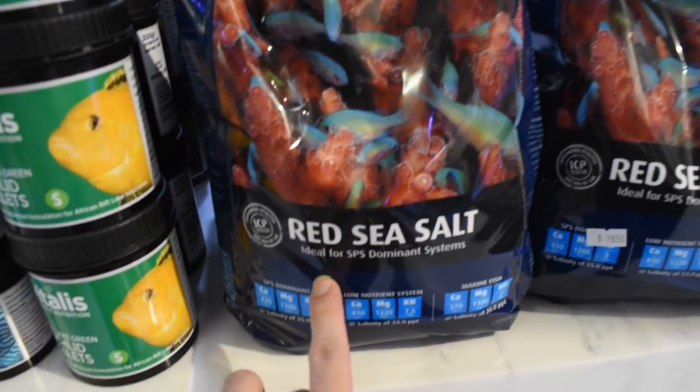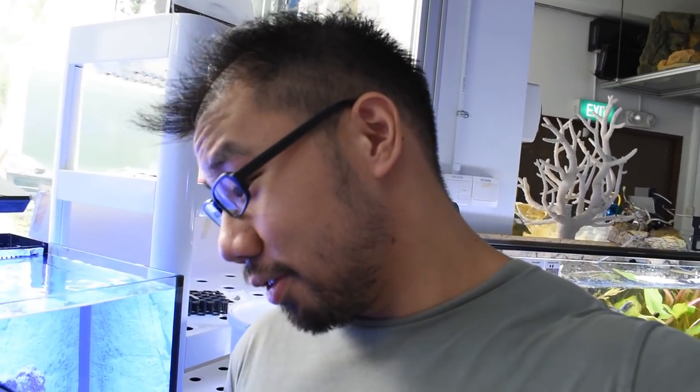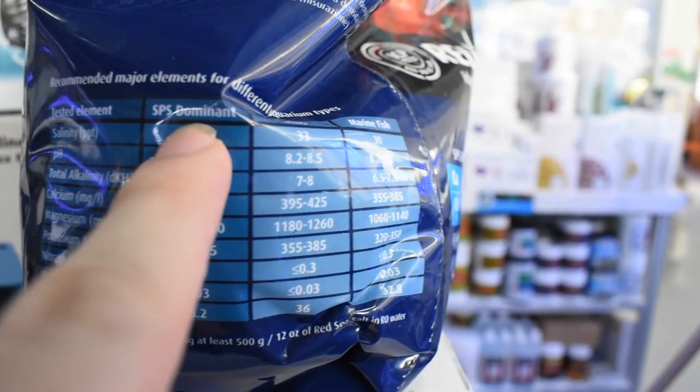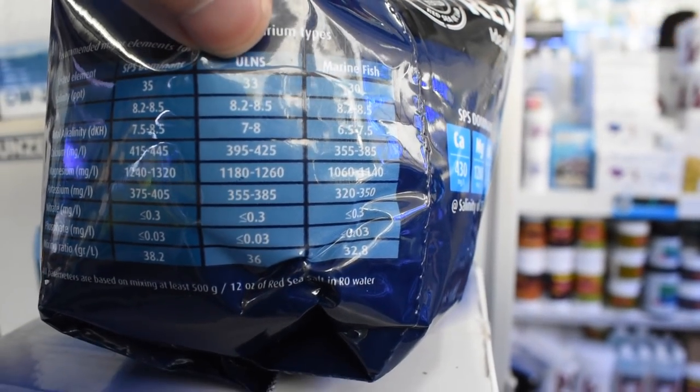I think we'll just take this Red Sea salt. Use RO water, okay? We used RO water. We're gonna add the correct dosage of salt and then mix vigorously until all the salt is dissolved and pH stabilized to like 8.2 to 8.5. So we're between salinity for SPS dominant versus marine fish. I'll just shoot for this in between. Welcome to the worst salt mixing you've ever seen in your life.